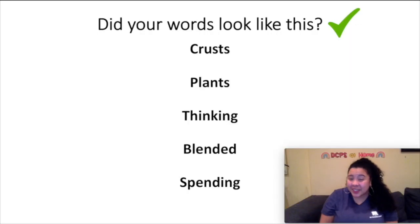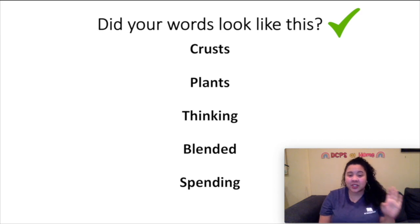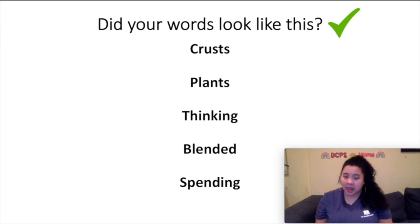Readers, did your words look like this? Oh my goodness, if they didn't, just fix them up now, but you've done such an amazing job with these words, writing the base word, then the whole word. Could you take a second and mark these words? Okay, I'm going to give you one more minute to mark them.